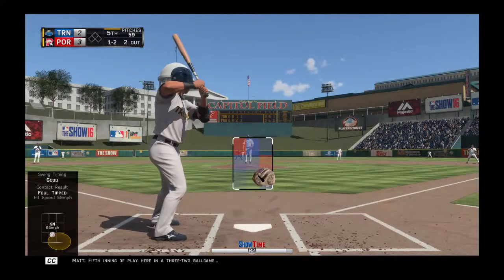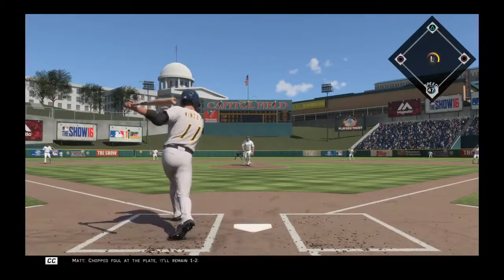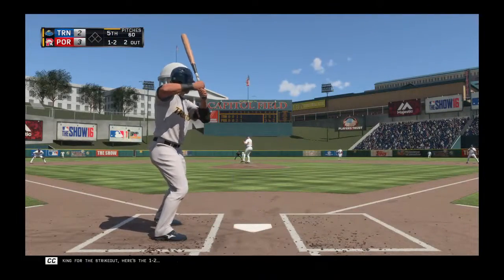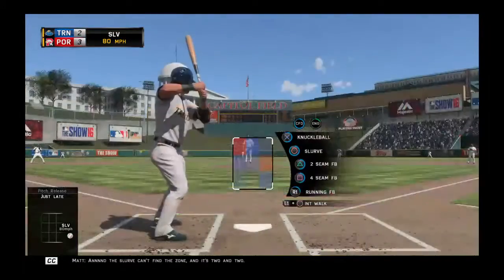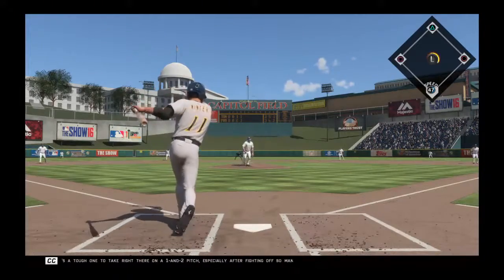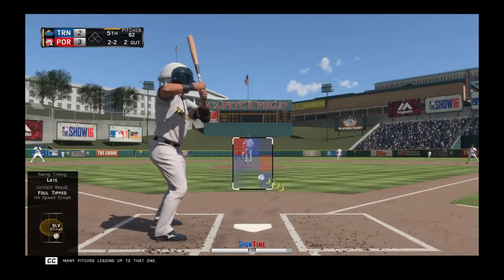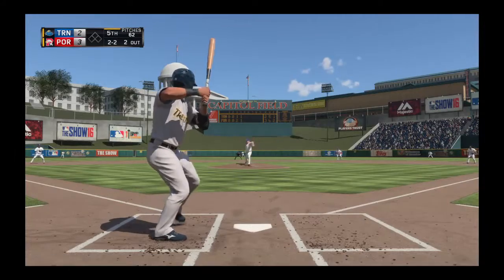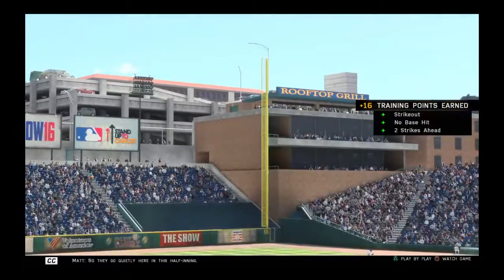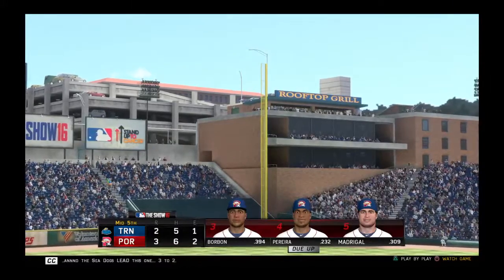5th inning of play here in a 3-2 ball game. Chop foul at the plate. It'll remain 1-2. Looking for the strikeout. Here's the 1-2. And the slurve can't find the zone, and it's 2-2. Ooh, there's a tough one to take right there on a 1-2 pitch, especially after fighting off so many pitches leading up to that one. Swing and a miss, and that ends the inning. So they go quietly here in this half inning. Last half of the 5th coming up, and the Sea Dogs lead this one 3-2.